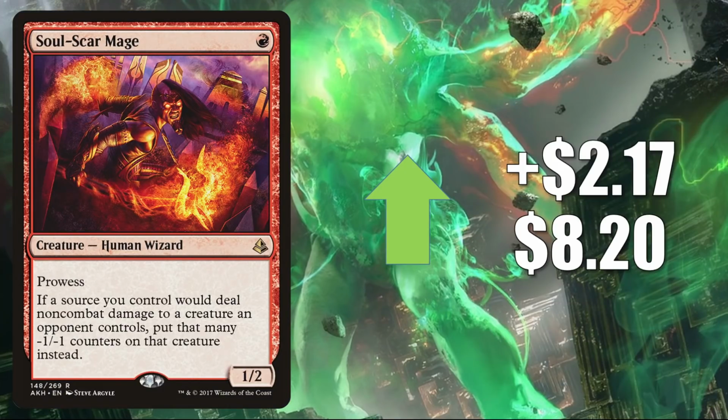Number 2 is Soulscar Mage. This card continues to stay hot. It goes up $2.17 to $8.20. And this is a wizard, but I don't think that's necessarily why it's climbing this much. I think it's because of the Pioneer and Modern play that it sees. In Pioneer, this is in Mono Red Aggro, Burn, and more.